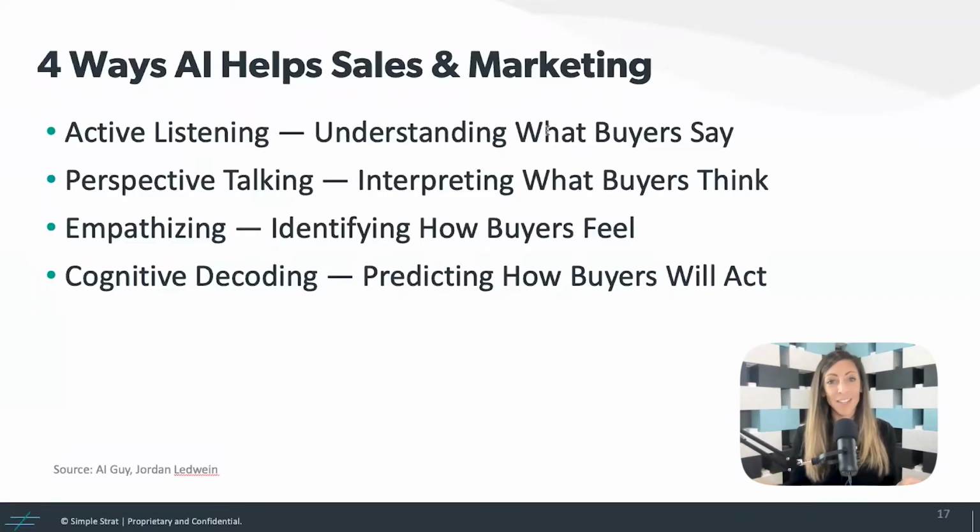Not because people intend to lie, but because they're self-protecting and they're afraid of being sold to. I'm not going to put all my cards on the table, because if I do, I have nothing left to negotiate. So what are buyers actually saying? What are they thinking? So again, what is that online behavior?